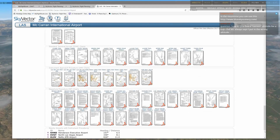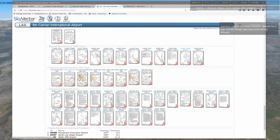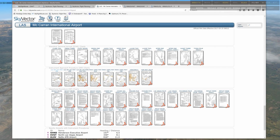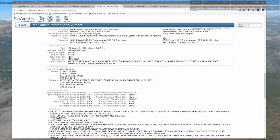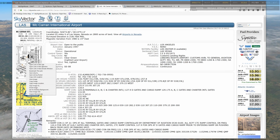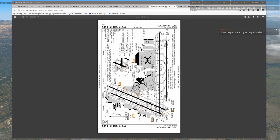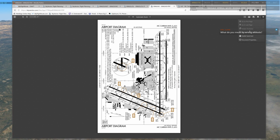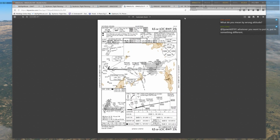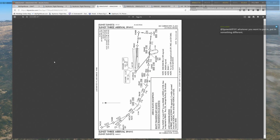So let's do the Sunset 3 arrival. It's a one-pager. That's good. For now, we'll put up the ILS 25 left, and we'll put up the airport diagram, another tab. Okay, and then I'll put this one on the very end, so that if we need to pull up a different chart, we can very easily. Let's rotate this to the right. Big. Looks big enough, but I'll put it page width, and page fit and then rotate it.